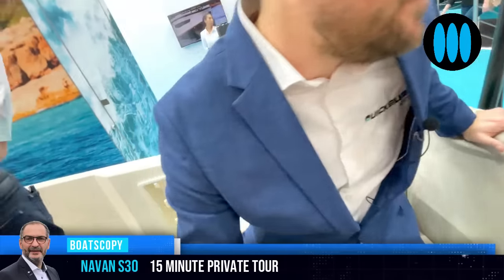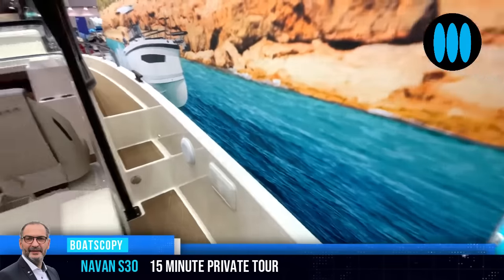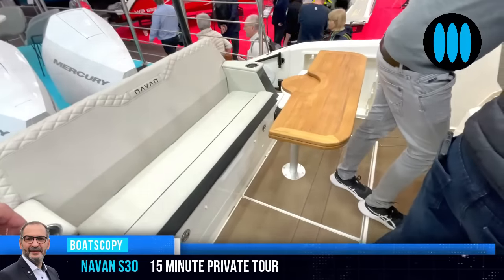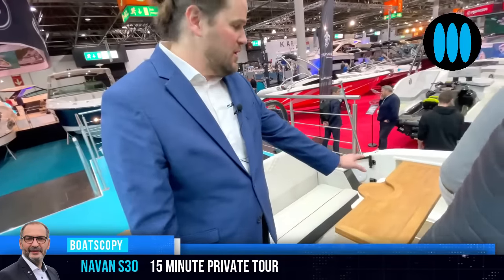Really comfortable. The rear cockpit consists of these rear bunks and a double table. This was the prototype. The validated table is now shipped to our dealers.